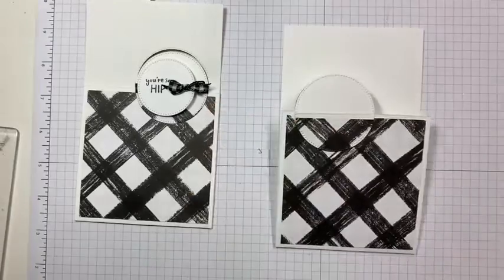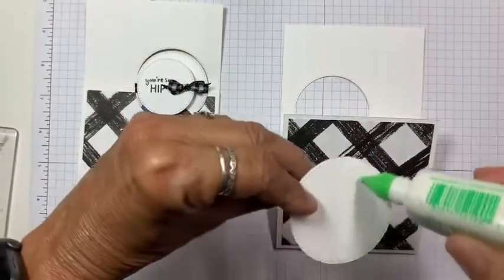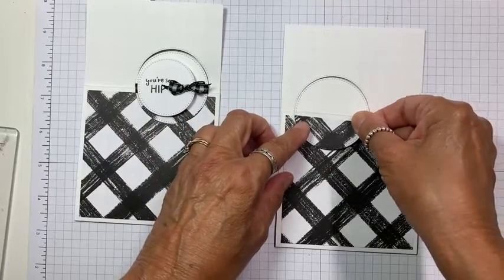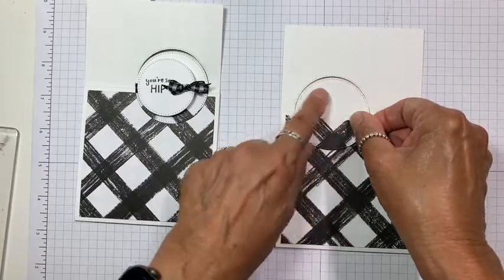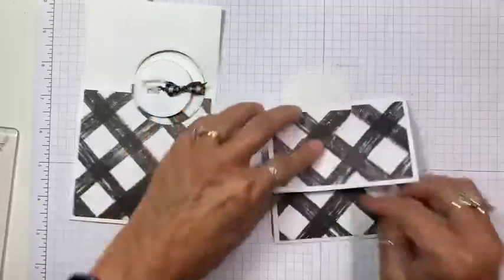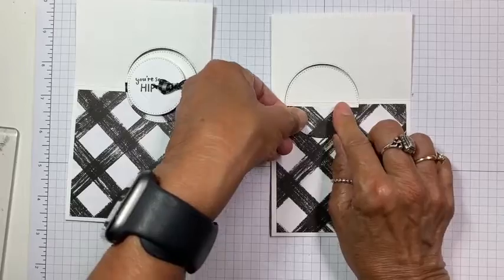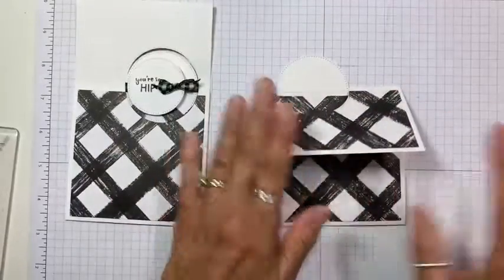So let's go back to our glue, and we're going to glue this to the bigger part of the card. So I'm just going to stay under the score line. And then I'm going to pay attention that I have a little bit of space between my cutout circle and the circle on the base of the card. And because I've done that, when this opens and closes, it will not stick. Okay? Now it's sticking a little bit there. The glue is still wet, so I'm going to move it over just a hair. And there we go. Okay, so that's why I like the glue, because you can adjust.